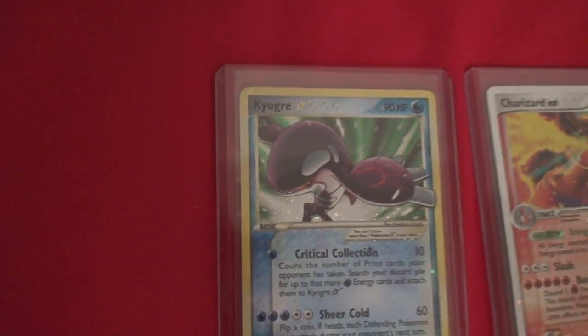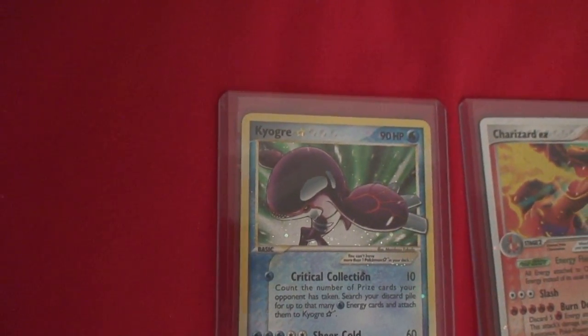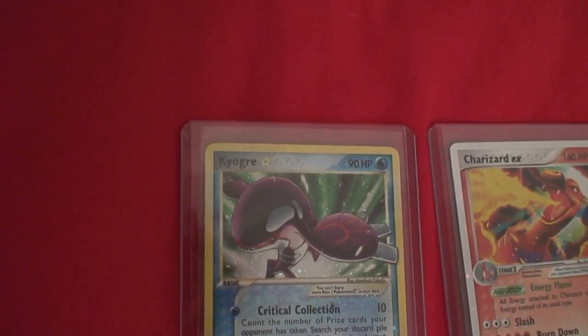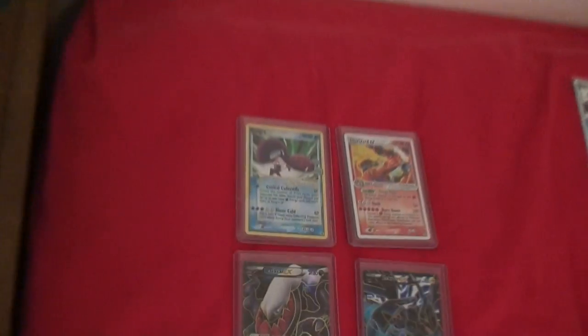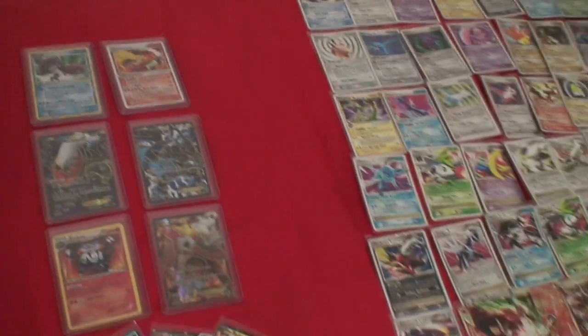Then Kyogre Star, my friend sold this to me. And he preserved it over the years, just like I have. So it is also mint. Or if it's not mint, it's near mint. I'm not sure. But it is also awesome. And this one, I'm looking at about $35 to $40 for that one. Actually, no. Yeah, maybe $40, $45 because it's in perfect condition. And that includes shipping costs and everything.